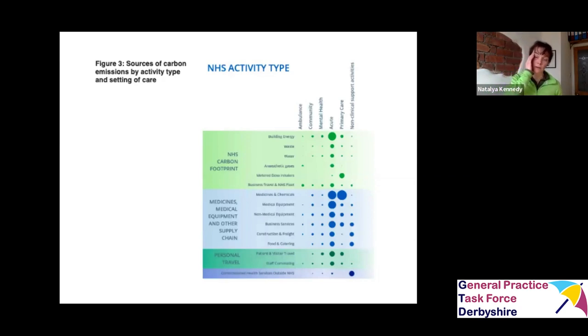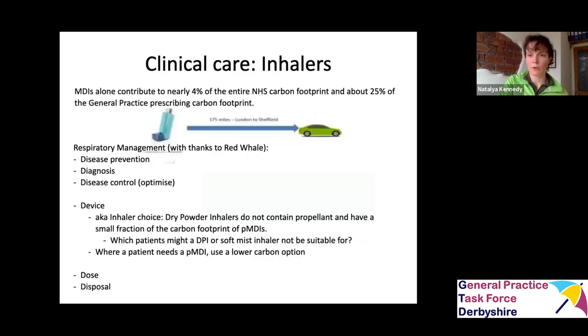These are the battles we're picking. Again, sorry for the quality of the screen grab. If you look across, you can see primary care on the upright, and you'll see that you guys are basically 100% right. So metered dose inhalers in particular are the biggest single thing for primary care. But then if you go down one, you can see medicines and chemicals as a whole is pretty huge as well. This is ordered in scope 1, 2, 3, so the directly possible, then looking at the supply chain, where it says medicines, medical equipment, it's incorporating all the producing and the supply and the packaging and everything like that of medications, as well as the medications themselves and the prescriptions of them. Non-medical equipment, business services, which includes basically all the running of the practice, governance. And then patient and visitor travel is the biggest one on the bottom tier. So full points all round.